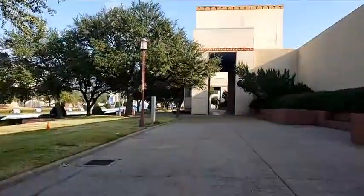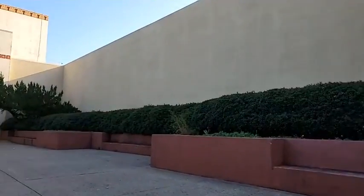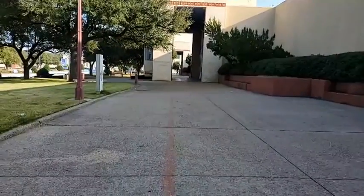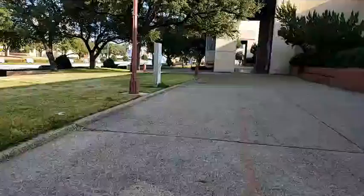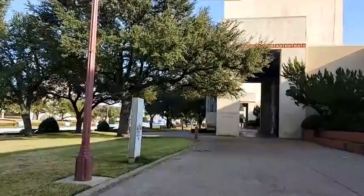So this side there's no artwork on this side here. So the next one is going to be the Portico of Mexico. So we will come over here and see what Mexico looks like.